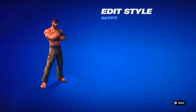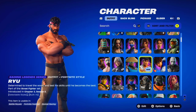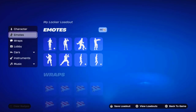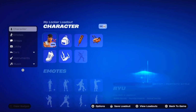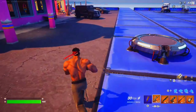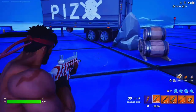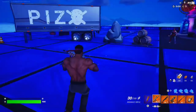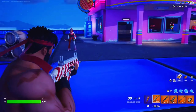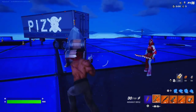Now we're looking at his second style, the Battle RYU edit style. He looks really cool here. We're using the same stuff right here. The same wrap and everything. I don't feel like changing it. He adjusts his head always, but then my dude looks kind of battle damaged here. What happened to him? Why is he battle damaged? Why is he scarred? What happened to him? Somebody explain this style to me. My man has also been through some things. He's got a beard and everything. Regardless, that looks cool still.